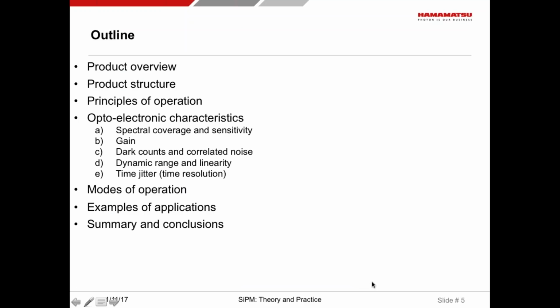Our webinar is organized as follows. First, I'm going to introduce the product, discuss its structure. We'll spend quite a bit of time discussing its operation. This will be followed by discussion of some major opto-electronic characteristics of this device. We'll briefly discuss the modes of operation, 3 example applications, and we're of course going to end with a mandatory summary and conclusions. One should think about this webinar as an introduction to this very new, very exciting technology.